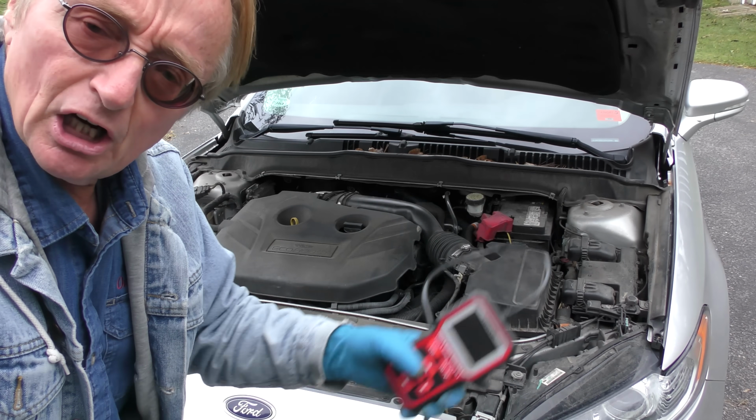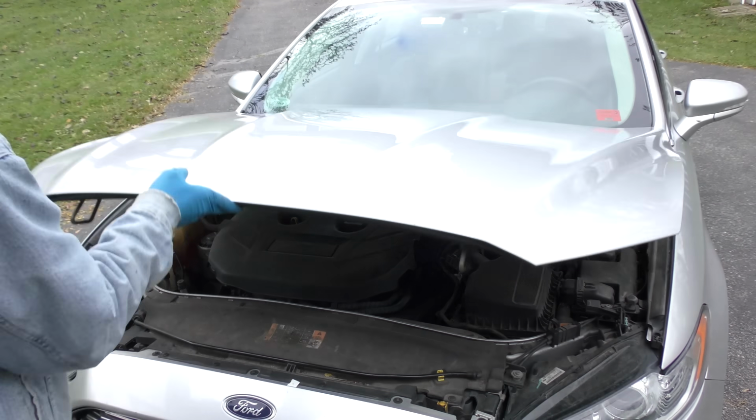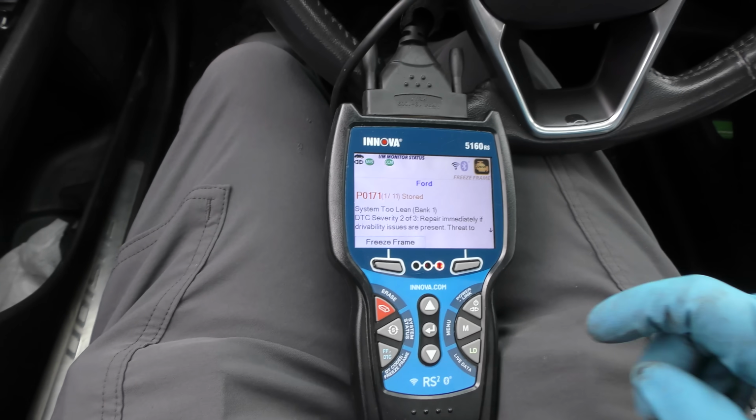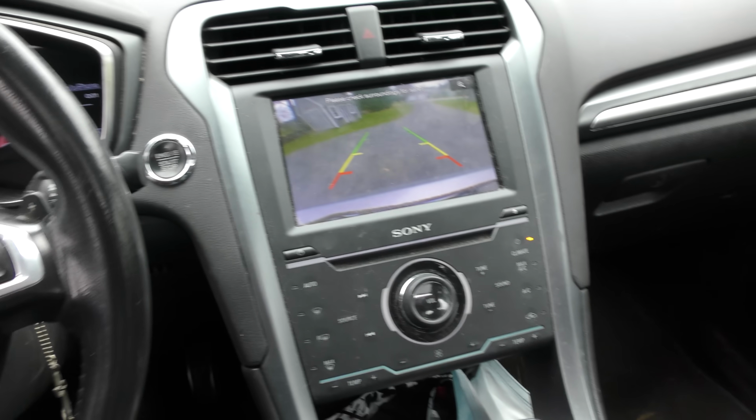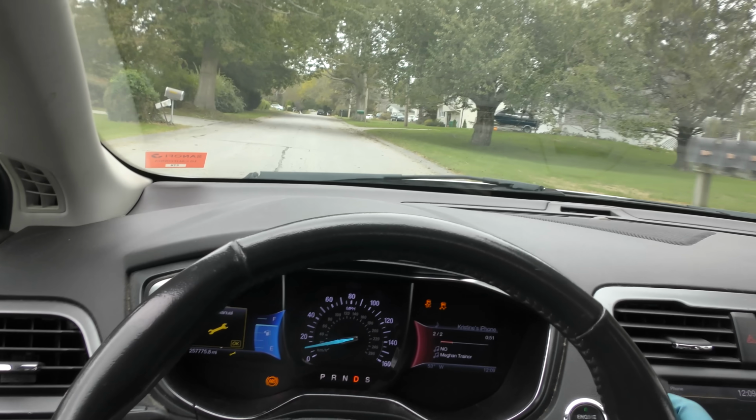So let's shut the hood and reset the codes. So for speed, I'm going to use this to reset it. Erase. You can see the check engine lights disappeared. And we'll take it for a little spin. Well, I can tell right off it's running better.